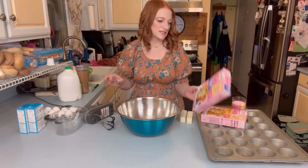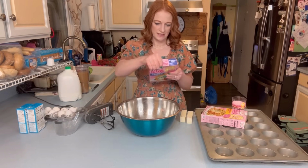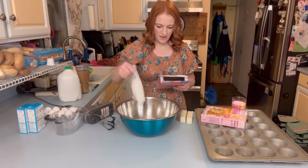All right, let's start with blueberry. Oven to 375. Stir eggs, milk, and, oh, I gotta melt the butter. So we gotta melt half a cup of butter. Okay.